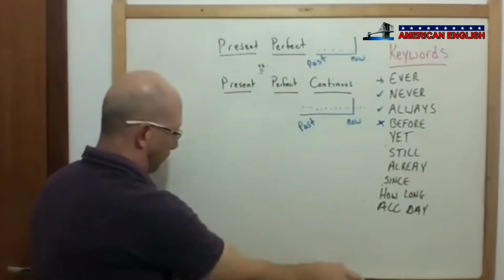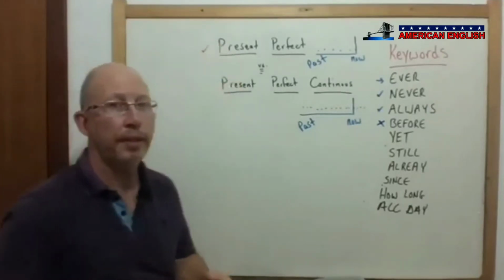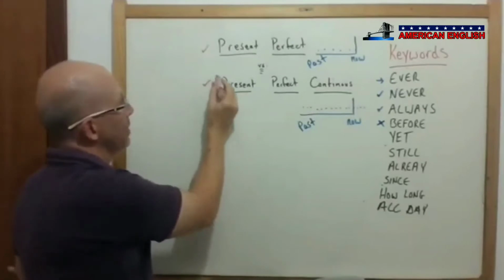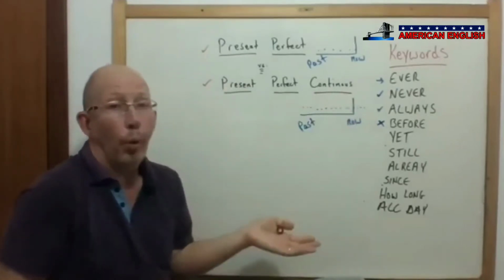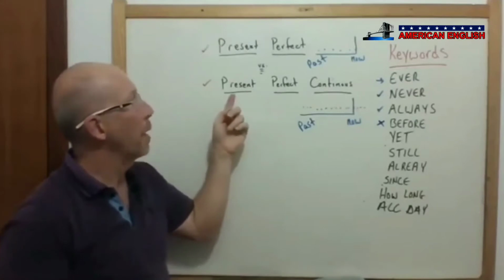So with this one, the present perfect, we can sometimes use the simple past. Can we use the simple past with the present perfect continuous? Something that is still happening, that started in the past, but we don't know when? No, you have to use the present perfect continuous.